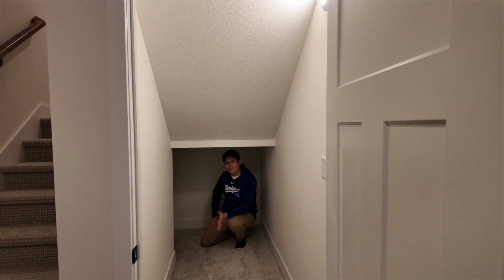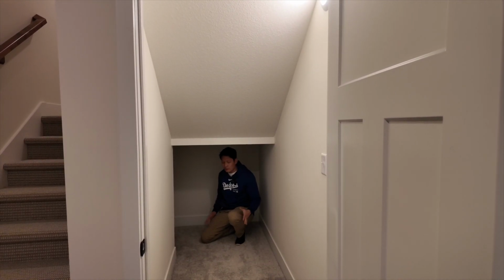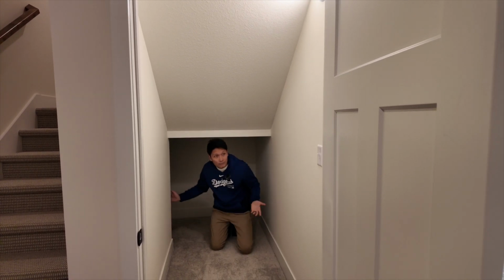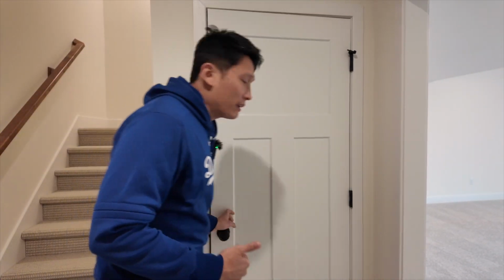In fact, we're making something kind of like this, not quite like this, in our attic right now. We're trying to finish it, put up walls so the kids can use it as a playroom, because you know how kids like to fit themselves into small places to build forts and all that stuff. That's a perfect area for it.